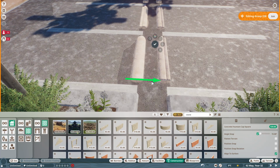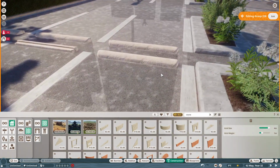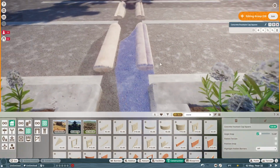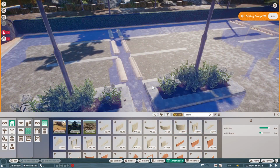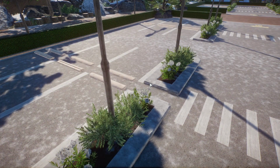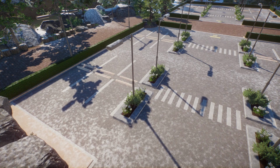So it kind of looks like that. I think that looks a little bit better than that does. So I might go through and do that, but that was a fun thing to use. This is just a fountain cap. So if we lift it up, you can see that's all that is. Pretty simple. And like I said, I've never done a parking lot before, so it was fun coming up with ways to make all the things that you see in a parking lot.